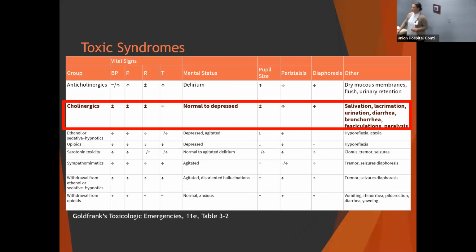Very commonly, you will not see much of a change in your vital signs. I mentioned you have an increase in acetylcholine in all synapses, and they kind of cancel each other out. So you might see an increase in blood pressure, you might see a decrease in blood pressure. You might see a change in your CNS, but not necessarily.